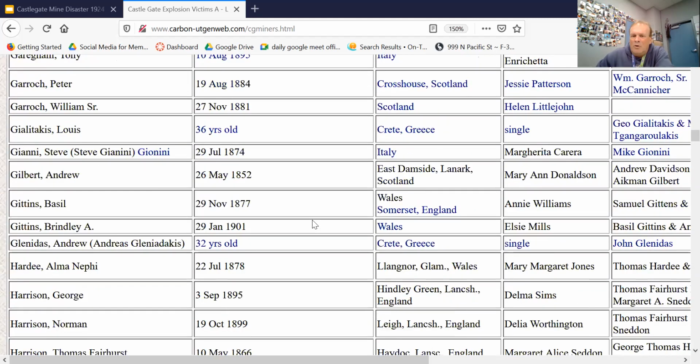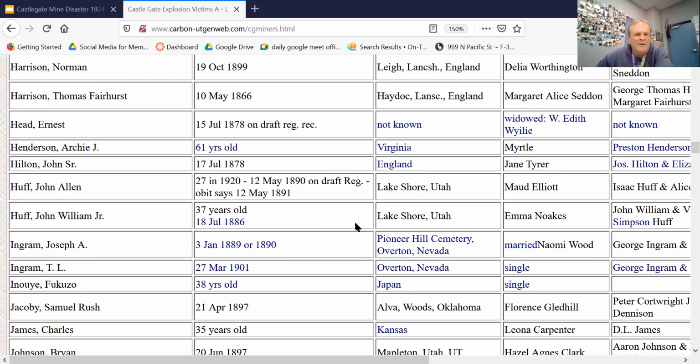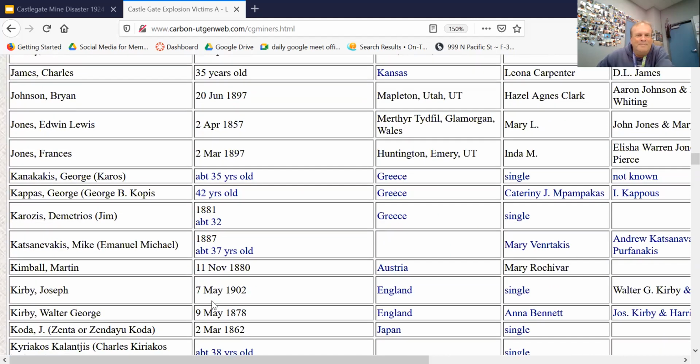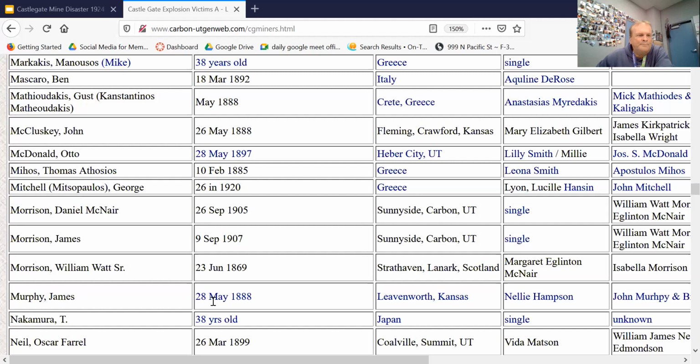I'm just going to go slow through this because I want you to get into this and understand this. Again, this middle column right here is showing where they are from. Here's a guy from Japan. Couple more Greeks, right? Kanakakis, Kappas, Karosis, right? The one I want to show you is this last name, Morrison.